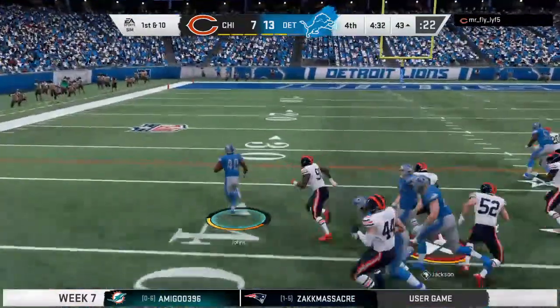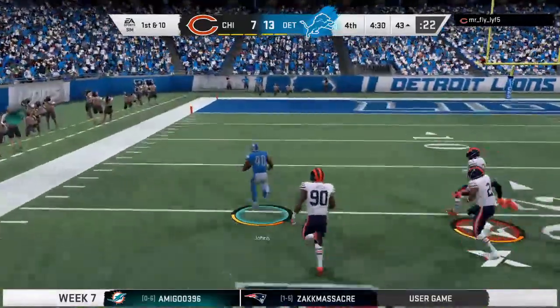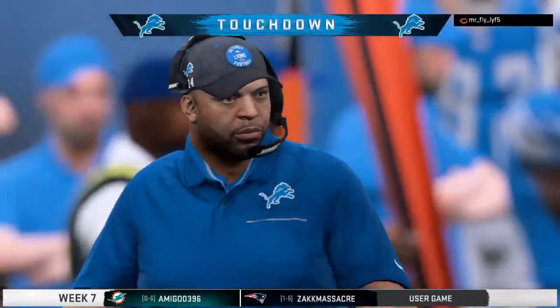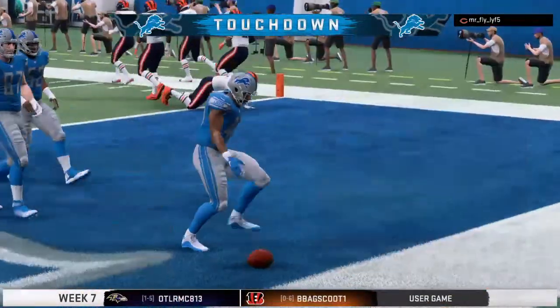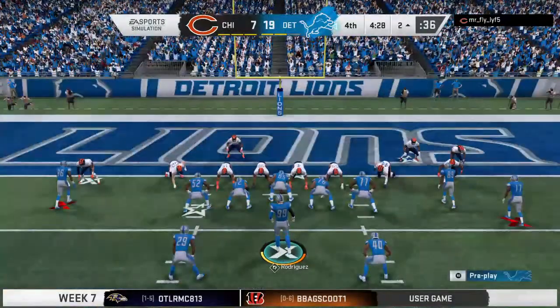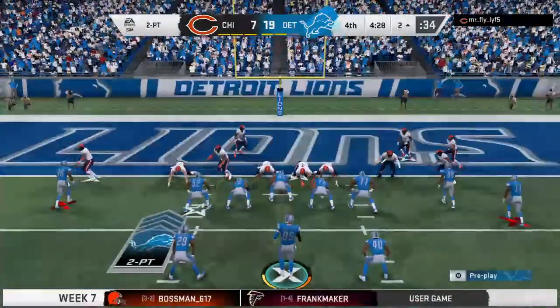They'll run on first down. Johns, he's got the first down here inside the 30. Touchdown, Detroit! A great play there. His 4th touchdown on the year. And the Lions are able to extend their lead.